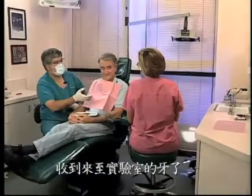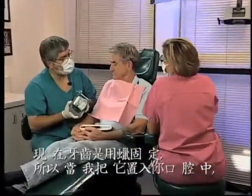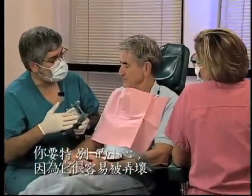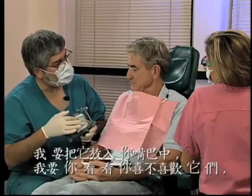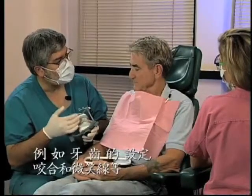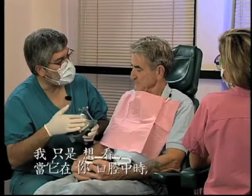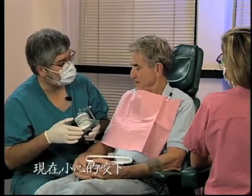Receive the teeth back from the laboratory. Now, these teeth are set in wax, so you have to be real careful when I place these in your mouth. The teeth can break off easily. So I'm going to take these off the model and place them in your mouth, and I want you to see how you like them, how the teeth are set up, if your bite is correct, and your smile line. I just want to see how you feel with these in your mouth and the teeth in this particular position.